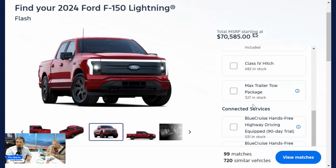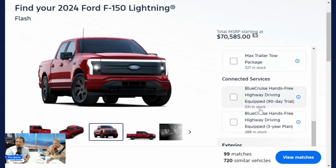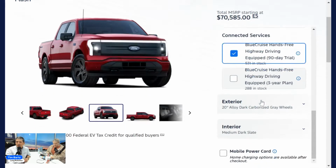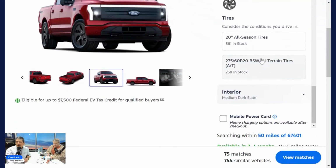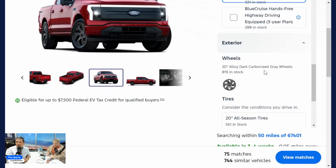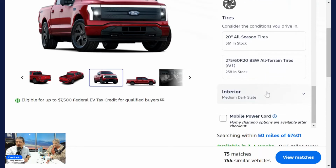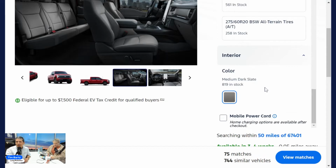So it says that if we choose that, there's 327 in stock. So it's showing us how many vehicles are in stock. So anyway, we won't choose that. In Blue Cruise, I'm just going to go with the 90-day trial, but there are 288 available with the hands-free driving. So, but we're going to hit the Blue Cruise without the trial. I can always get it later. Exterior options, there isn't anything. So all season tire, yeah, there's nothing. Interior options, yeah, there's nothing.